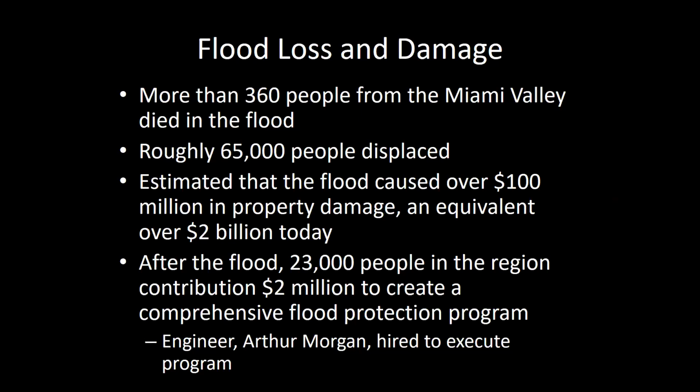And here are just a few statistics. More than 360 people from the Miami Valley died in the flood. There were roughly 65,000 people displaced. It's estimated that the flood caused over $100 million in property damage in 1913, which is the equivalent of over $2 billion today. After the flood, about 23,000 people in the region came together and contributed $2 million to create a comprehensive flood protection program. And Arthur Morgan was an engineer who was hired to execute that program.